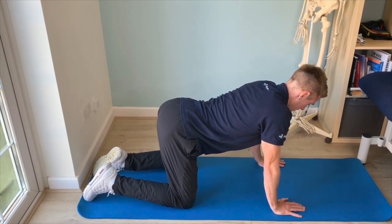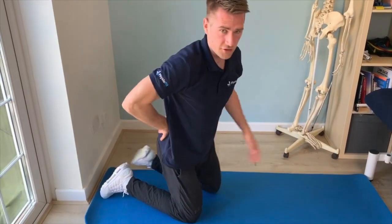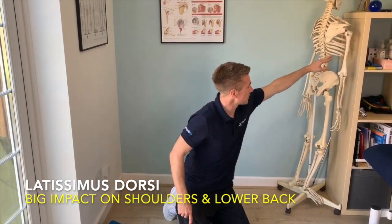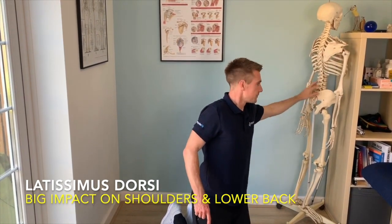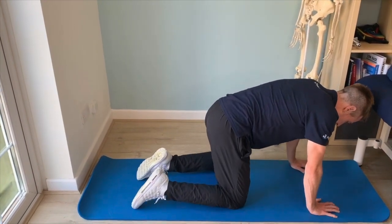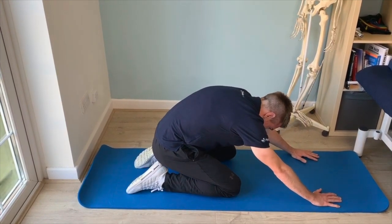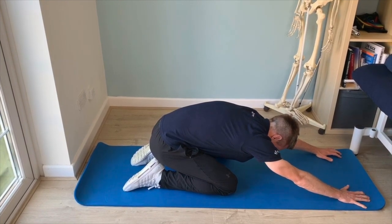we're then going to turn that into a stretch of the tissues at your lower back as well as your lat dorsi. So your lat dorsi, which is your wing muscles, start from the tip of your spine here. They come up and they attach into your shoulders. They actually have a big impact both on your shoulder and your lower back. So good way to do that is to come back into this all fours position. You're going to arch your back up and then you're going to walk your bottom back onto your heels, and then if you can, try and take the arms a bit further forwards, and that will stretch both sides.